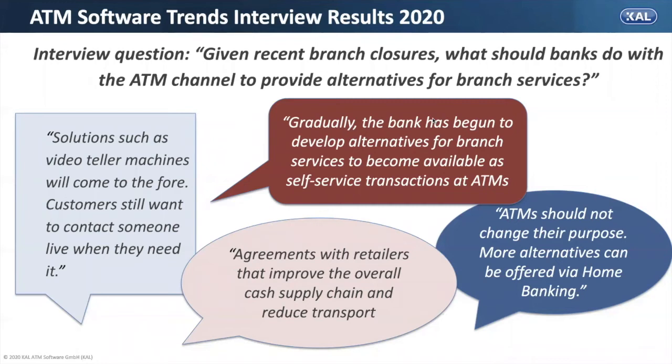So there's POS with cash back, but there's also the idea of using a very inexpensive machine, doing a transaction, getting a ticket, handing it to the retailer, and the retailer gives you cash for that ticket without having to purchase goods. So there's a lot of alternative ideas on how to provide more services, more availability to cash.